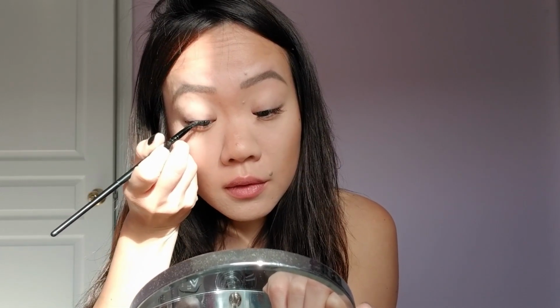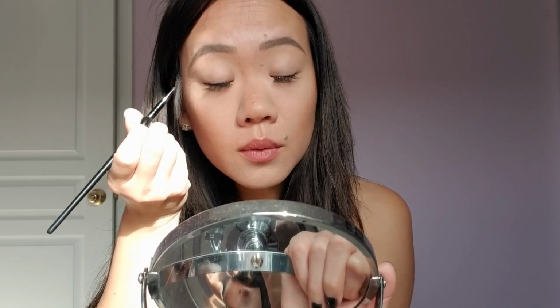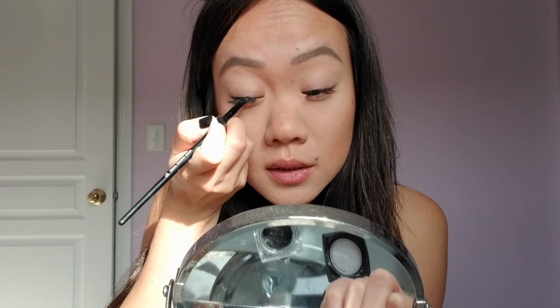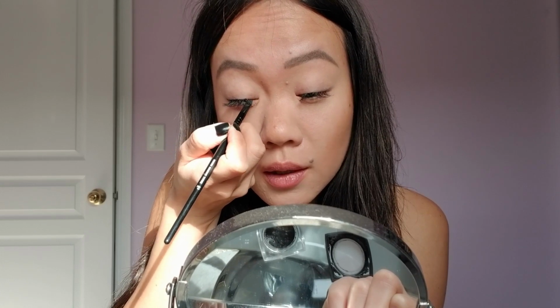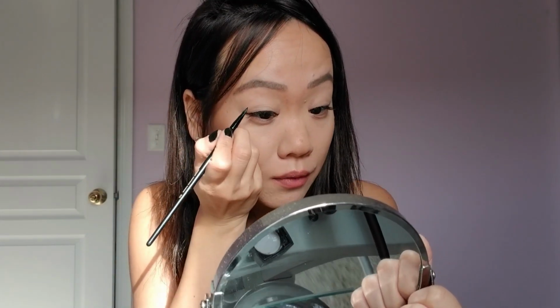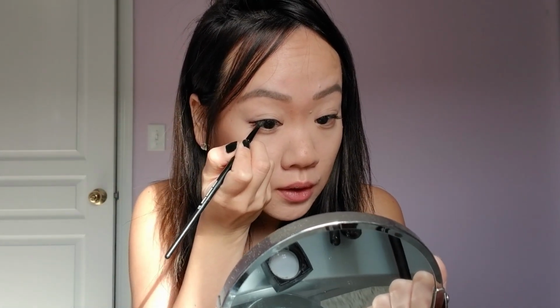Oh, the sun is coming in. I hope that the sun isn't going to mess up this makeup tutorial. It was so annoying. I got a phone call right in the middle and it was spam. And I don't know, I've just been having like a crazy influx of spam calls lately. I don't know if that's everyone, but it's really annoying.